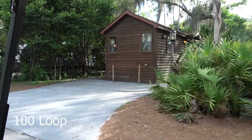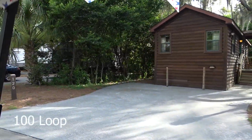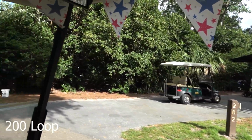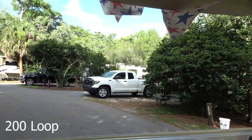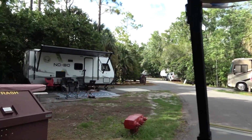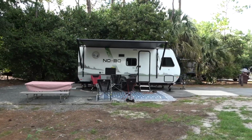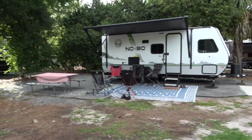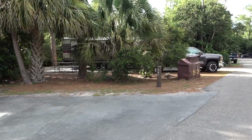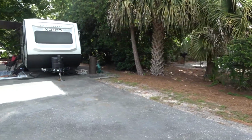This is Loop 100. It has a few cabins and RV pads. It's the closest to the Settlement area, so it's the busiest. Right next to Loop 100, you have Loop 200. It's a short walk to the Meadows Trading Post and the marina. It's not as busy as Loop 100. And at night you could hear the fireworks from the water parade, as well as the fireworks at Magic Kingdom.